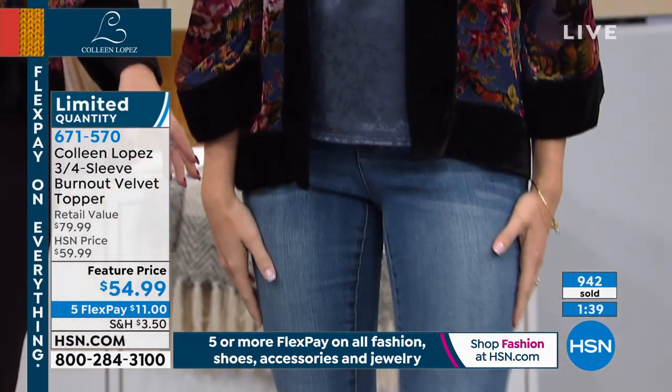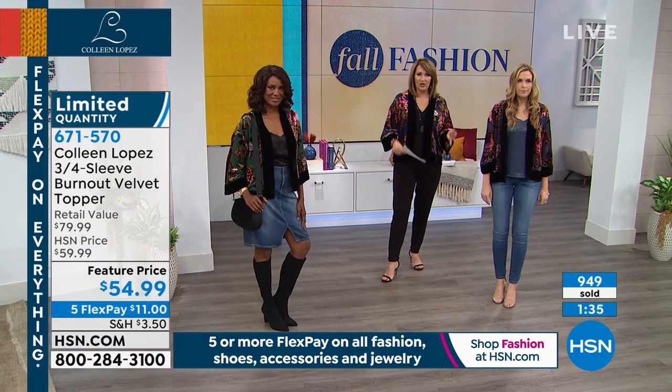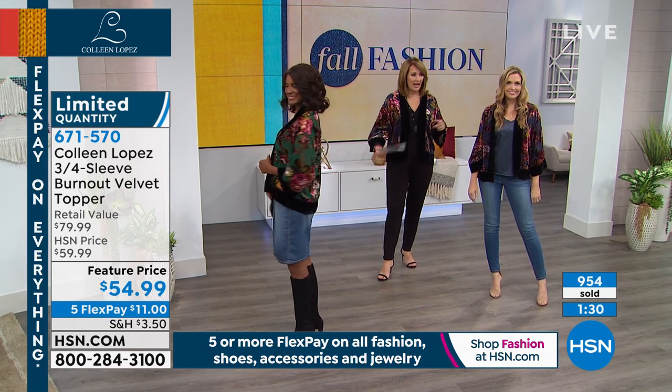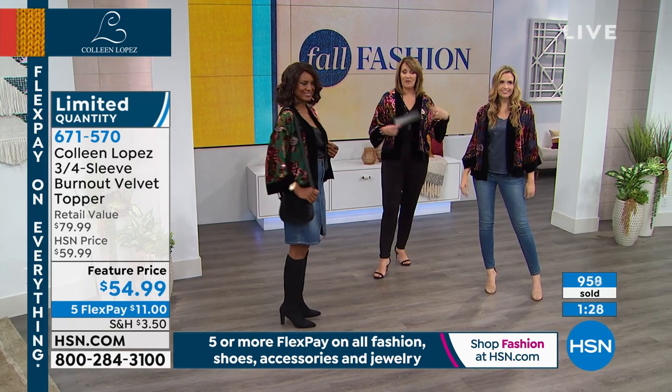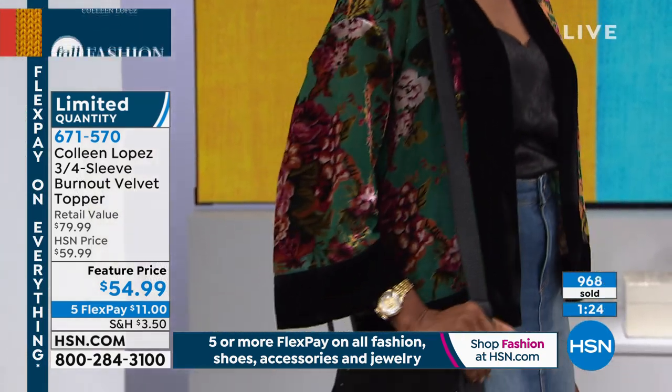Because we all have the jeans or the bottom that we like. And it's the tops that make or break the outfit. You could wear the same jeans every day, the same black pants every day, and change out your toppers like this, and you have a brand new, beautiful, fresh look and a beautiful, fresh outfit. And that's why you will enjoy this so much.